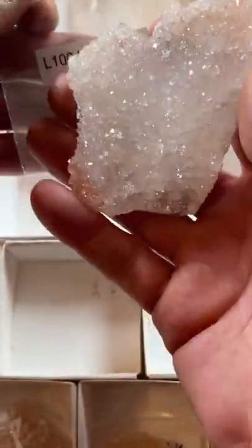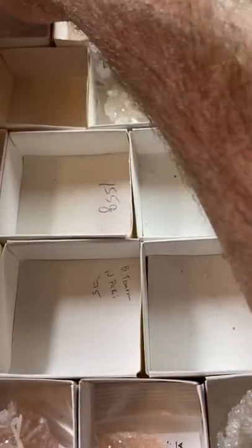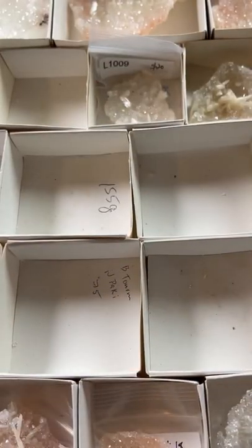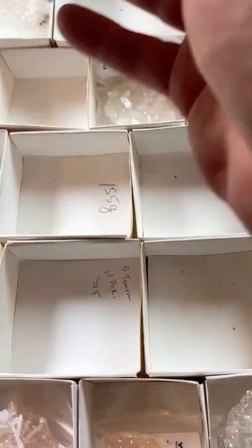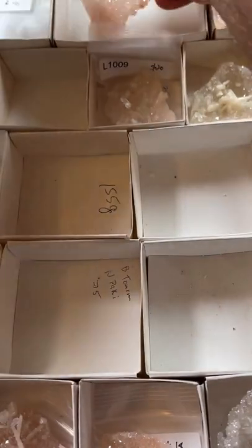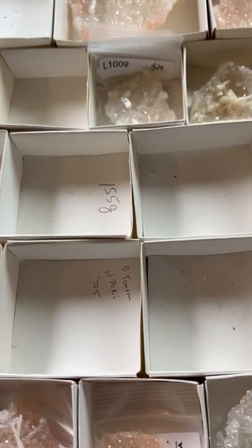$20 on that one for a nice big piece. Yes, you did see citrine. We did some. Yes, there's still some more citrine left. 1004 for Mandula. Mandula squared.